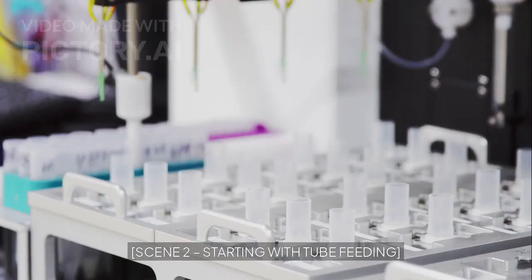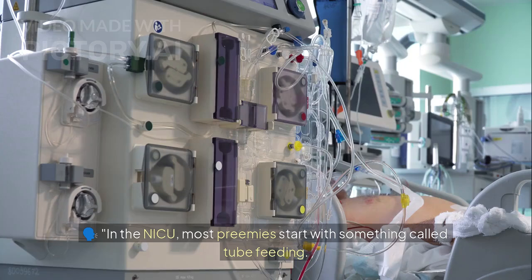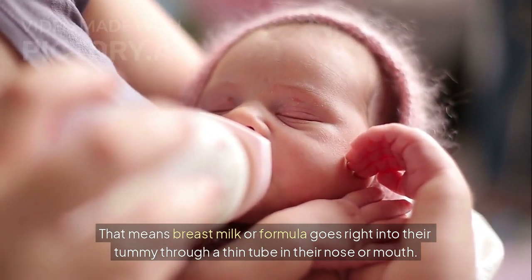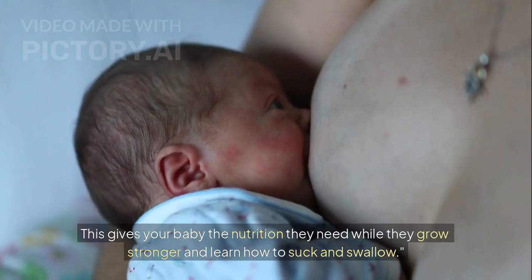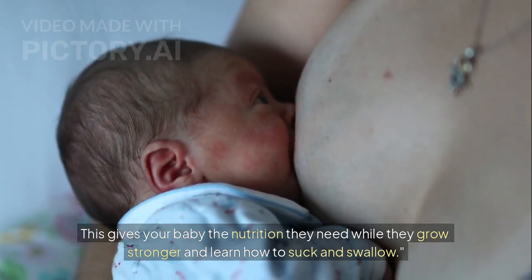Starting with tube feeding. In the NICU, most preemies start with something called tube feeding. That means breast milk or formula goes right into their tummy through a thin tube in their nose or mouth. This gives your baby the nutrition they need while they grow stronger and learn how to suck and swallow.